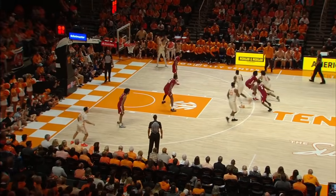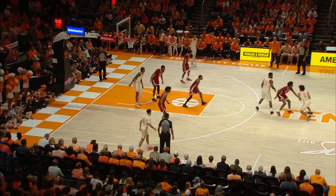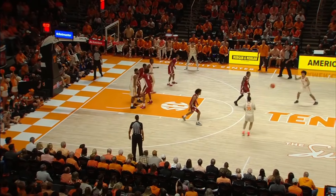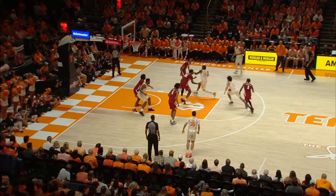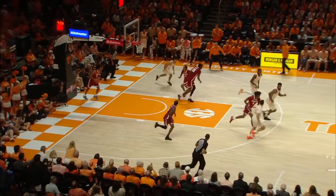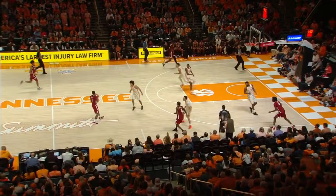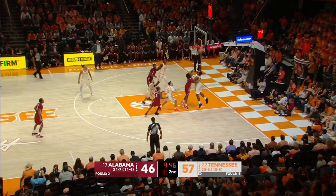Here's Gillespie the other way. Driving to his right. Flips it back out high to Carey. Carey back to Gillespie, driving right wing. Flips it over to left wing, gets a return pass immediately. 10 minutes to go, 10 seconds to shoot on the possession. Gillespie, wild shot off the window and got it to drop. Bama down 57-46. Allen for 3, that one's no good.